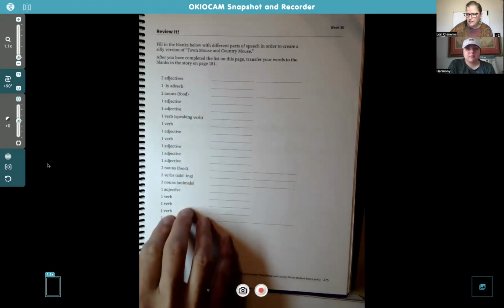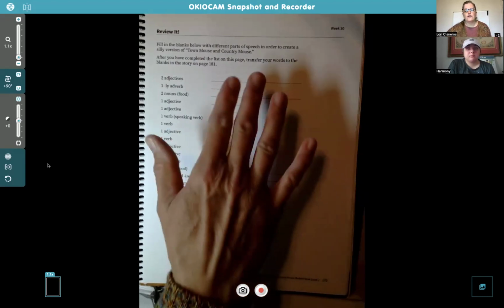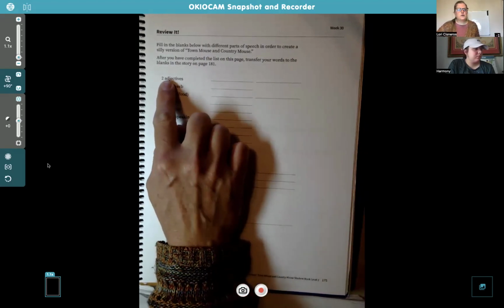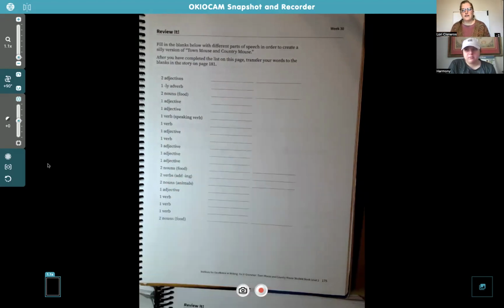We're just going to go through this list, and I'll help remind you what these types of words are, and you'll fill in the blanks. Okay. So the first one here says 2 adjectives, and there's 2 spots here. So I want you to think of 2 words that you can use to describe something. It can be like a color word or a number or how something feels or how something looks. So can you think of 2 adjectives to put there?